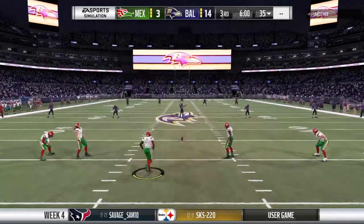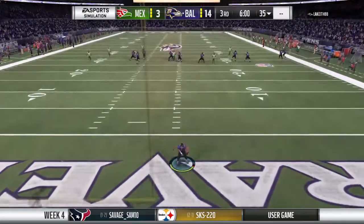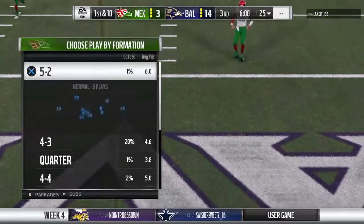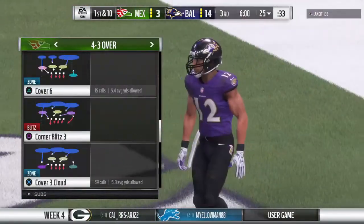Both teams appear ready for the fight ahead, and we resume action here in quarter number 3. That'll be taken in the end zone, and no run back here. This will be a touchback, and it comes out to the 25-yard line. Out come the Ravens now. They'll go on offense first here in this third quarter.